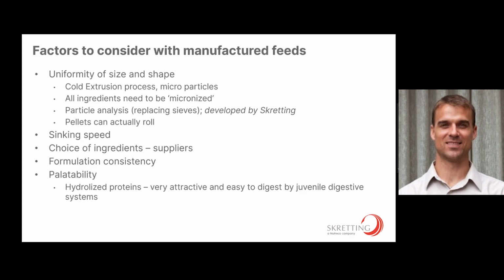One other thing that we've done, the particle analysis. So instead of sieving particles as they come off the production line to get rid of fines, Skretting has had to develop different quality control methods for their particle analysis. If you think of a sieve, a long, thin particle could potentially pass through a sieve, but may not really be the right size. So they've actually used visual analysis to analyze the particles and help us control our quality before passing the lot and making it ready for sale.